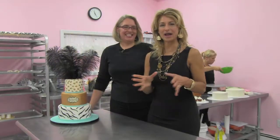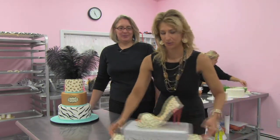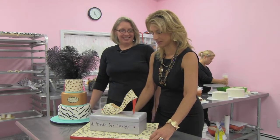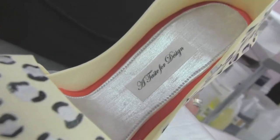I've seen that. So I asked her to do a special cake for me with my Diva leopard shoe. I absolutely love this. And I can't believe you even put a logo inside the shoe. It's so great. Tell me how you did this.